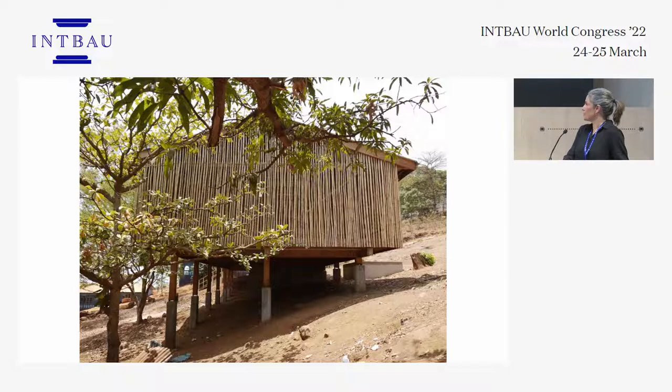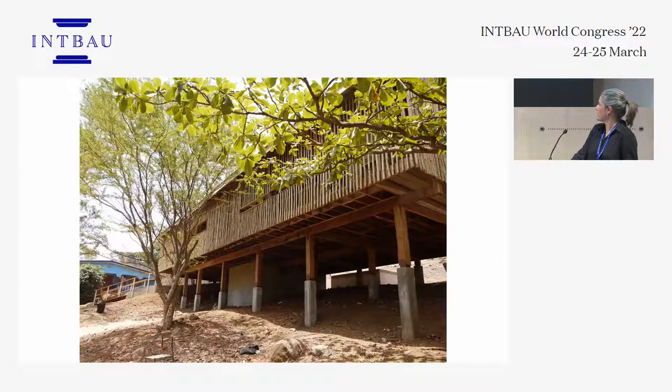So, there's lots of benefits of building up off the ground. You're allowing rainwater to run underneath. Obviously, if there's any flooding, then it's less likely to reach the structure. You're allowing cooling around the building. And it also provides an extra space. And in this case, they were going to erect swings and play structures for the children. So it's an extra covered space. You can see it again here.